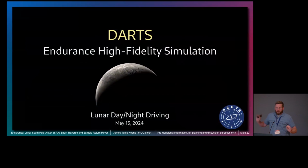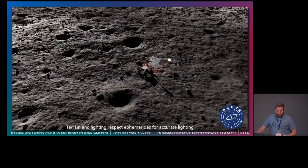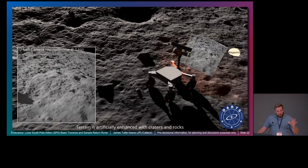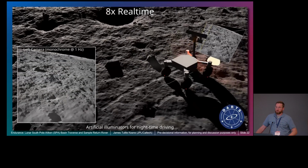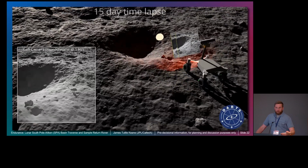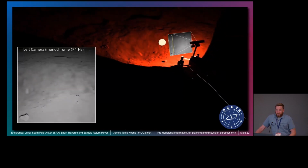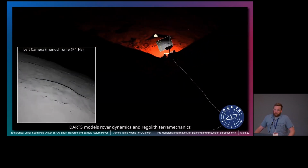So starting with the simulations, we've been, at JPL, building computational simulations of the rover. So this is a full terramechanics mobility simulation. It does full rendering of the lunar surface. This is taking LRO data and then we upscale it based on what we expect on the surface of the moon. It creates synthetic images and then we run autonomy pipelines on this data and evaluate how well the rover would be able to do this drive. Critically, Endurance would have to drive both day and night, so you can see it simulating a day-night cycle driving through this crater.